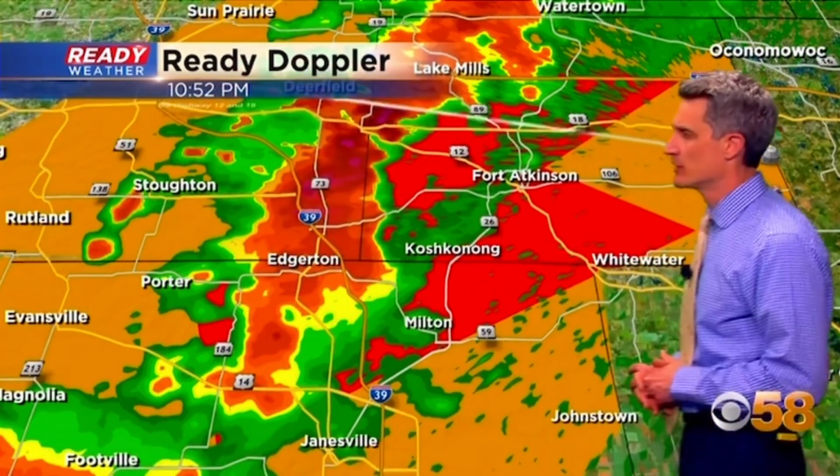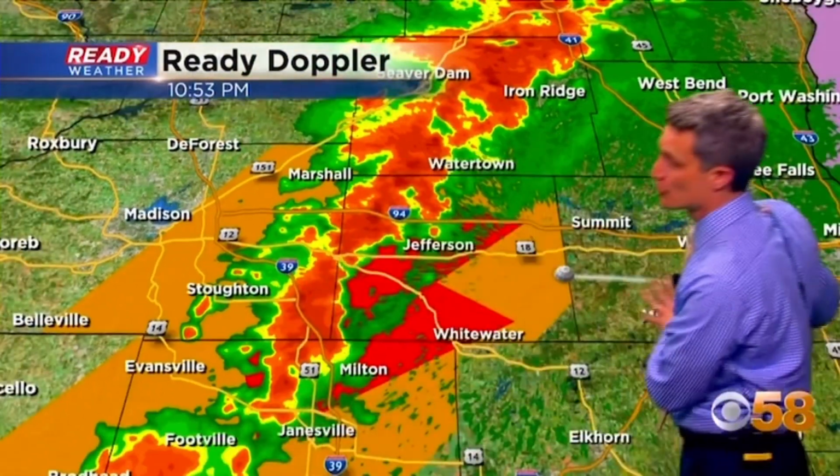Unfortunately, the same areas that continue to see storms have been pounded over the last several hours. Jefferson County, Dodge County especially. What we need is just a surge to the east, and these storms move on out. They need to be moving out, especially throughout the overnight period here. So you can kind of see the gust front a little bit as well.